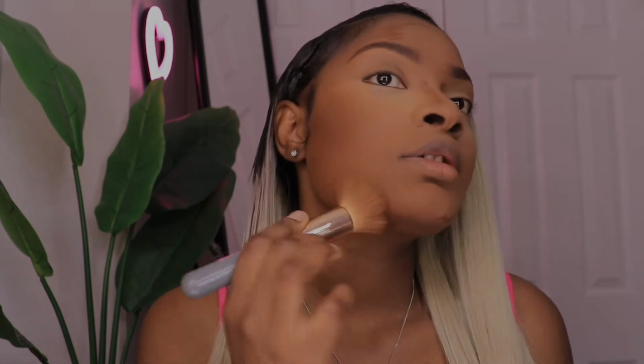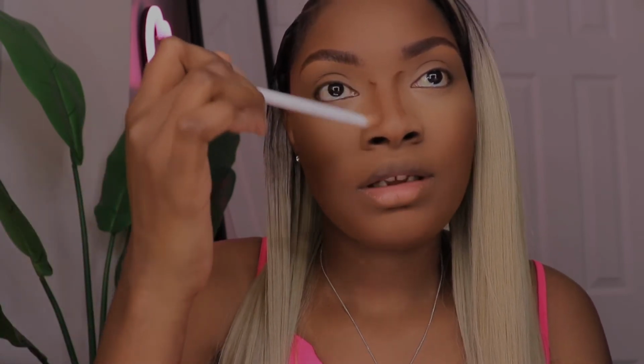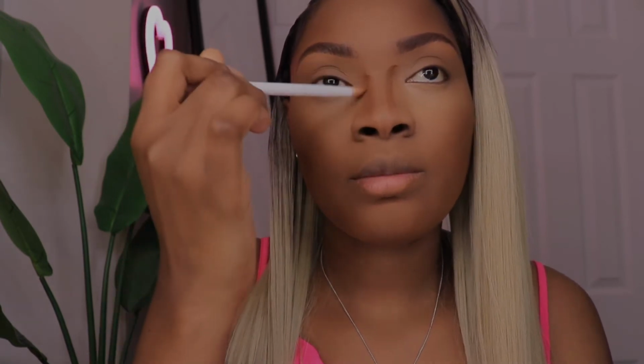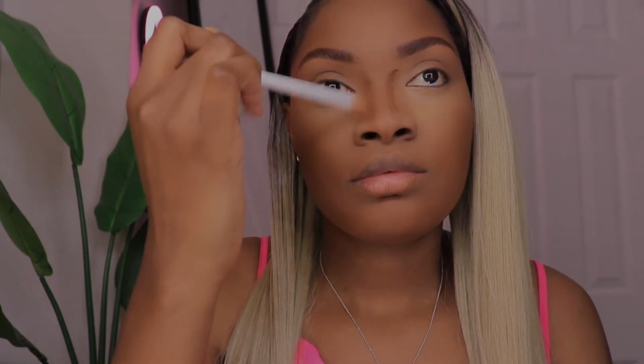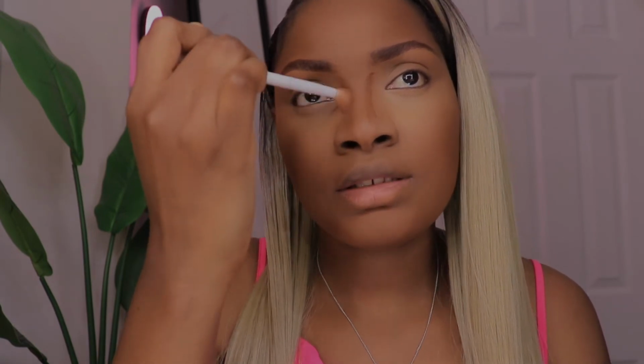I always use this little small brush because it works better for me. This one is a Wet n Wild brush. You can get it at Target, Walmart, CVS. I don't know if I consider that one of them concealers drugstore. The Kylie Jenner is not drugstore. I think it's a little on the expensive side, but the rest of them you could use, and it's very drugstore. It's very affordable.